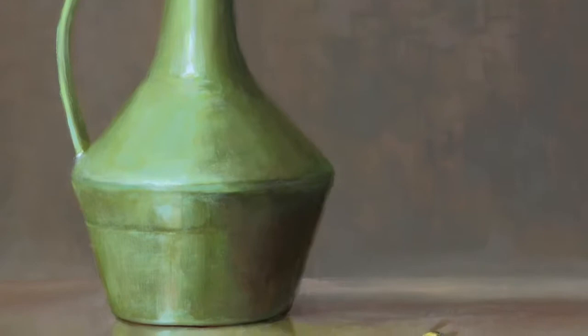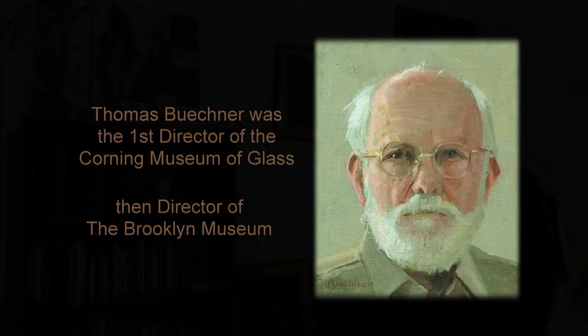I studied with Tom Buechner for 10 years, and he's been my mentor, friend. He taught me more than just painting. He taught me the love of classical music, the love of opera. He introduced me to many, many books and many artists that I wasn't aware of. And his process is a Renaissance process. It's been passed along from generation to generation.